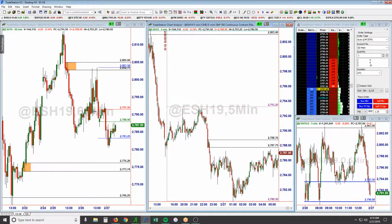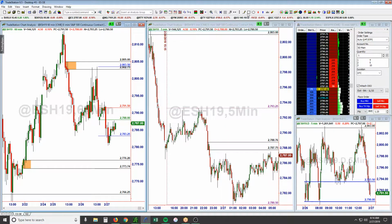27.91 would be first target up in here. You can see that on the 60-minute. Prices dropped, held, rallied up ever so slightly. We're talking 3 points here. Nothing crazy on the 60-minute. But then you got a nice move down, basically retesting this base that was created yesterday during the session.